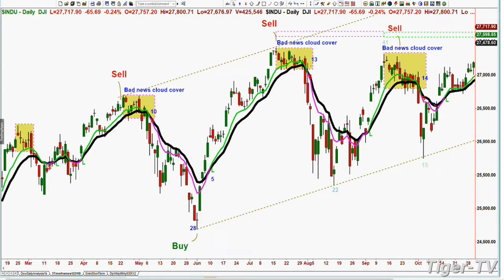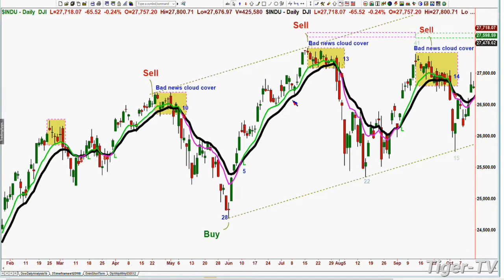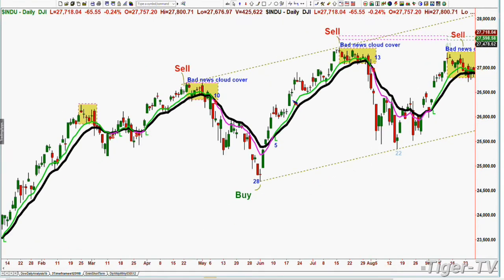Now, what's really important about this is the more work I did, the more I realized, wow, I talk about rectangle formations, but wait a minute, what happened today?